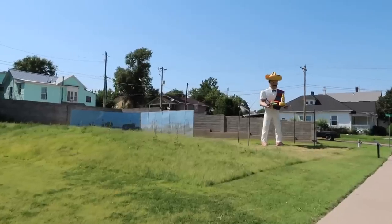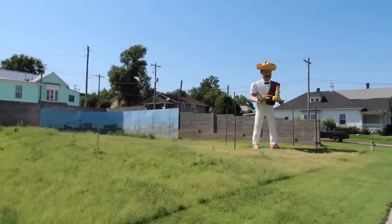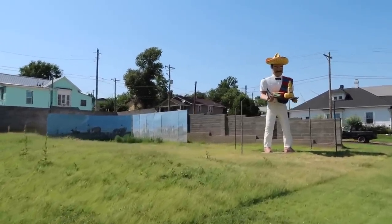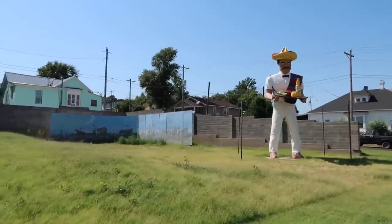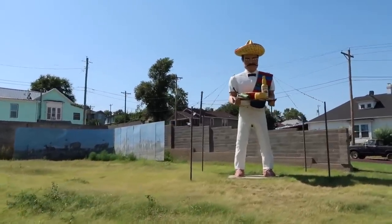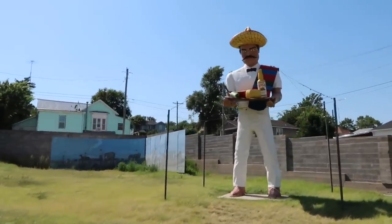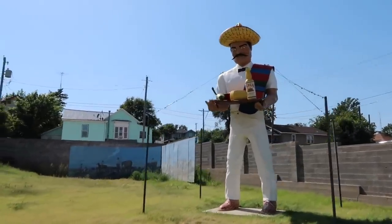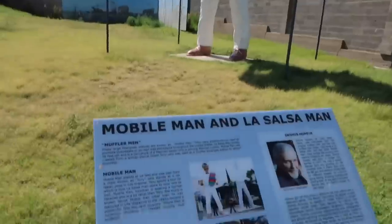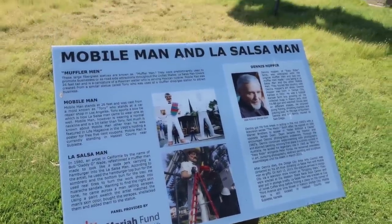This looks to be a repurposed Muffler Man. Of course, Muffler Men seen across the U.S. were like roadside relics. They used to advertise muffler places, and the way their hands are held would hold a muffler. Sometimes you'll see like a Paul Bunyan Muffler Man. They'll have like an axe in their hand. This one is Mobile Man and La Salsa Man.